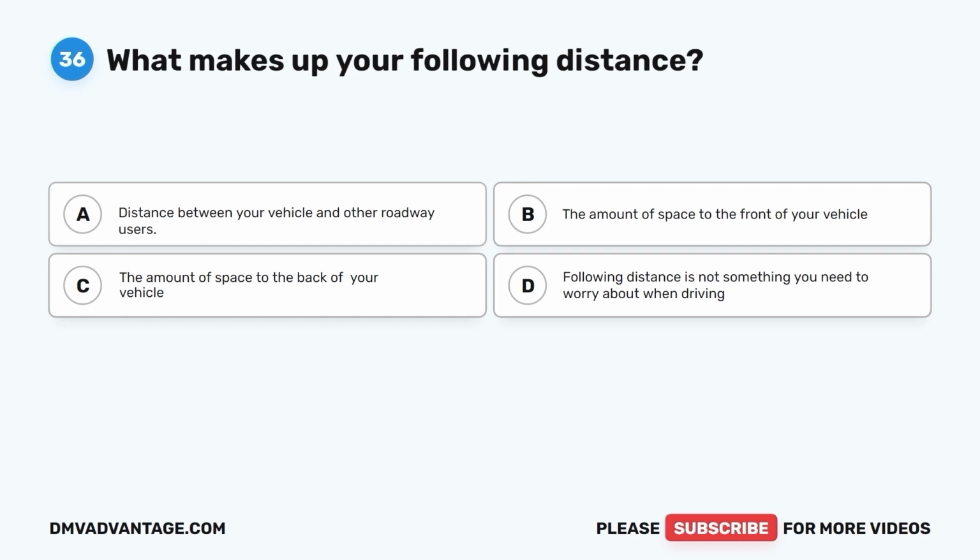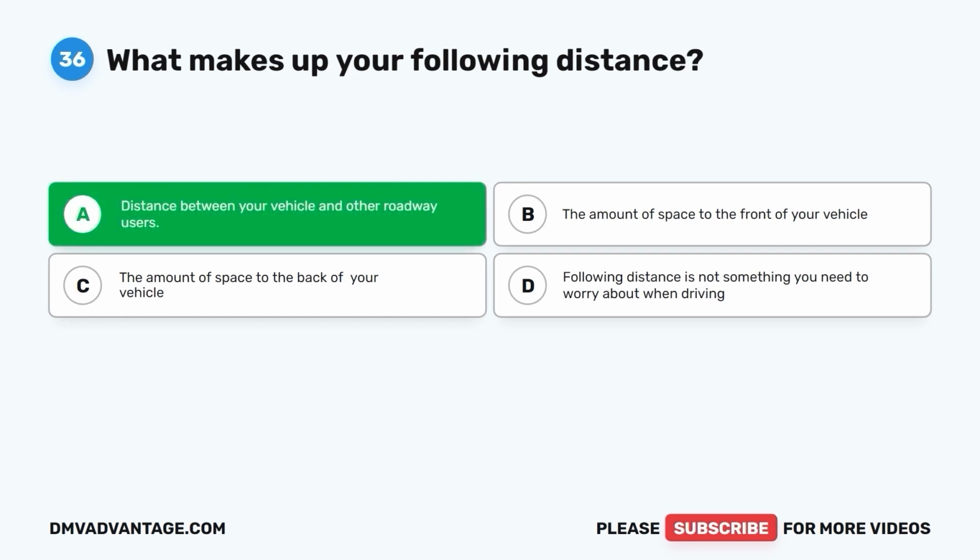A. Distance between your vehicle and other roadway users. B. The amount of space to the front of your vehicle. C. The amount of space to the back of your vehicle. D. Following distance is not something you need to worry about when driving. The correct answer is A. Distance between your vehicle and other roadway users.